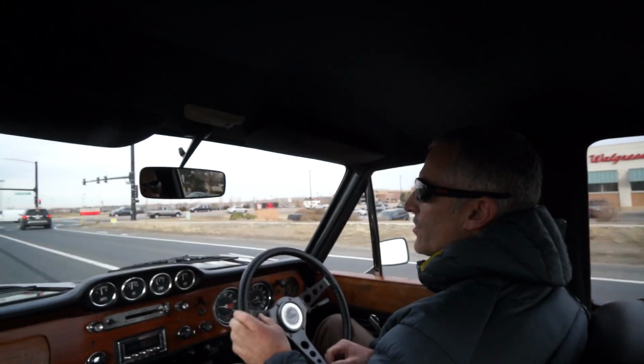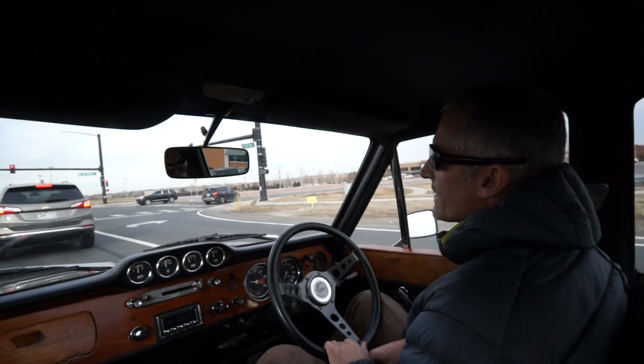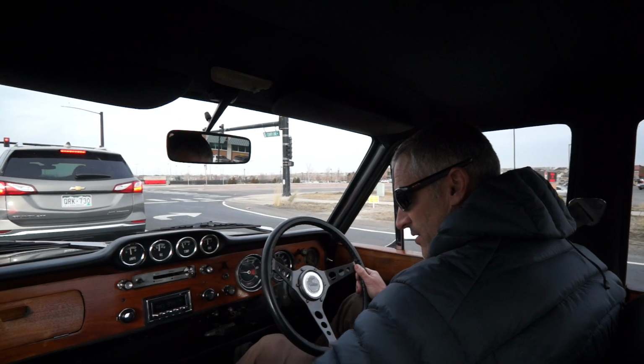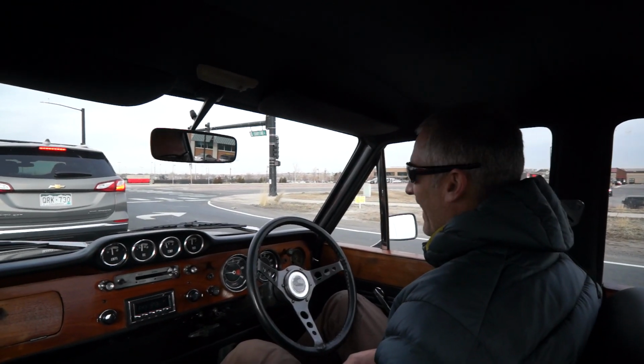I grew up with British cars. We had a Jaguar XKE, an E-Type. We had a Big Healey. I still have my dad's MG Midget. You know, frankly, they're all terrible.